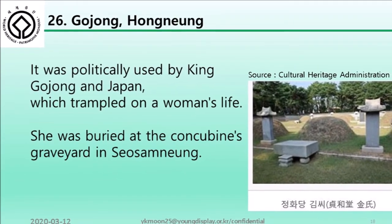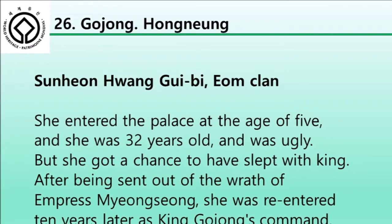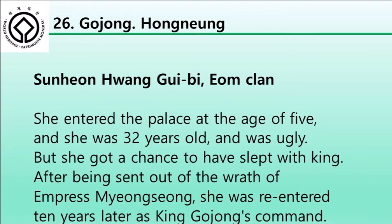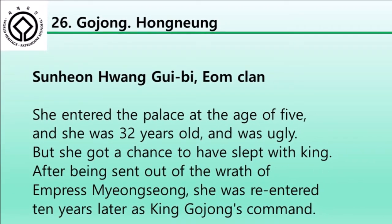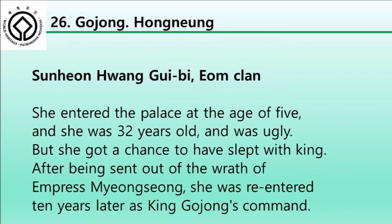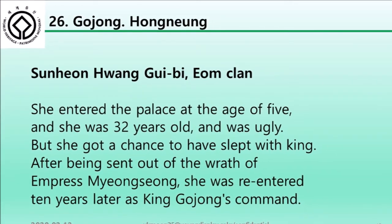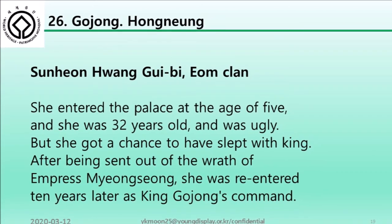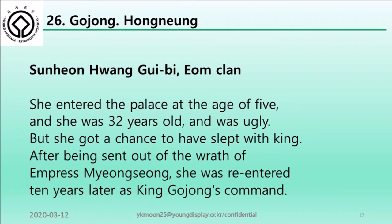She was buried at the concubines' graveyard in Seosamneung. Lady Hwang Gwibi Umplan entered the palace at the age of 5, and she was 32 years old and said to be ugly, but she got a chance to sleep with the king. After being sent out by Empress Myeongseong, she re-entered 10 years later at King Gojong's command.